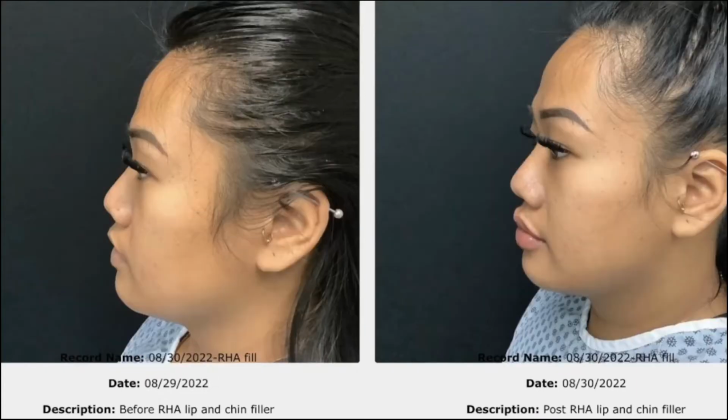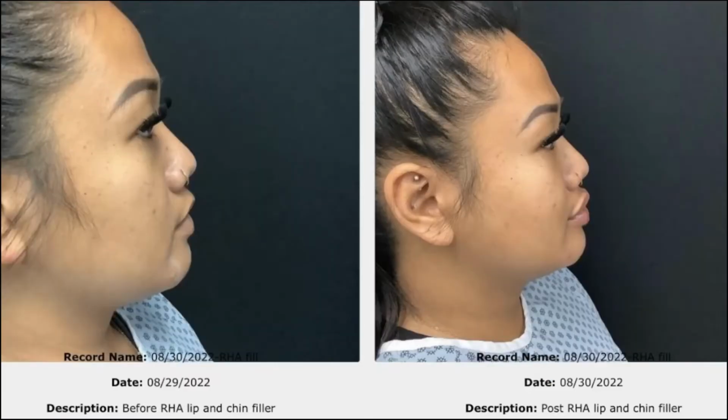And then on the next comparison here, this is her side profile, so before over here, after over here. As you can see, we gave her just a minimal amount of chin projection with the RHA 3. She didn't need a whole lot of product there, but you can also see her side profile of her lips is beautiful. She's got that nice extra volume while still natural and hydrated. So overall, very awesome treatment for Chriselle. She's very satisfied with her results, and I hope this gave you a little better idea of how we can use both RHA 3 and RHA 2 to augment the lips and the chin.